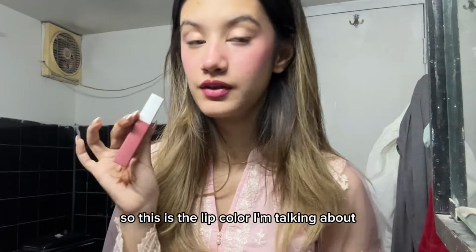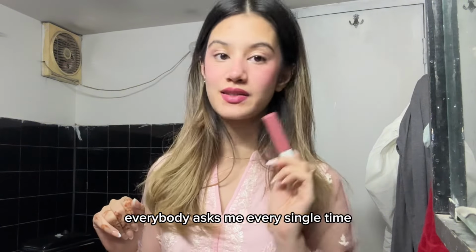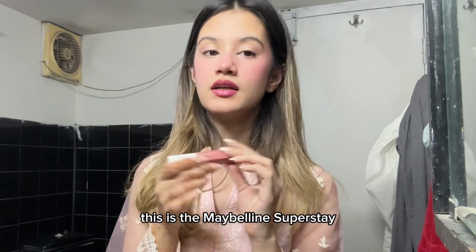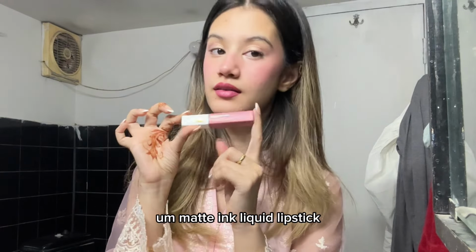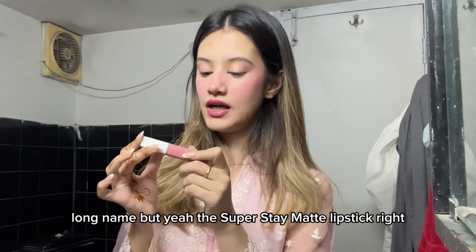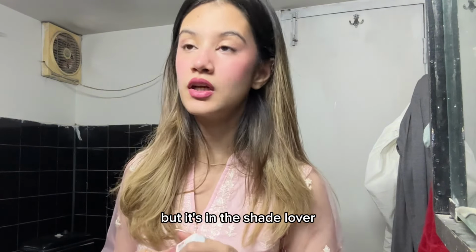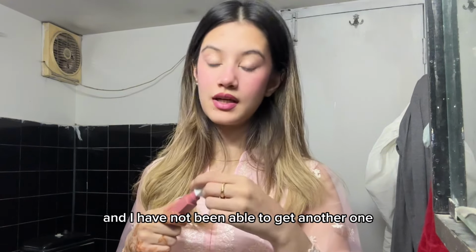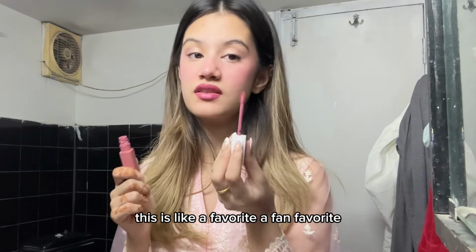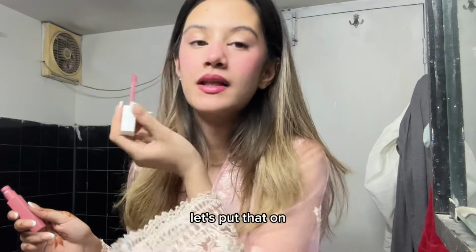So this is the lip color I'm talking about. When I put this on, I get the most compliments. Everybody asks me every single time what lip color I'm wearing. This is the Maybelline Superstay Matte Ink Liquid Lipstick. Long name, but yeah, the Superstay Matte Lipstick, right? And this is in the shade Lover, even though it's come off now, but it's in the shade Lover. I have not been able to get another one, and this is quite old. For some reason, this is a fan favorite. Let's put that on.